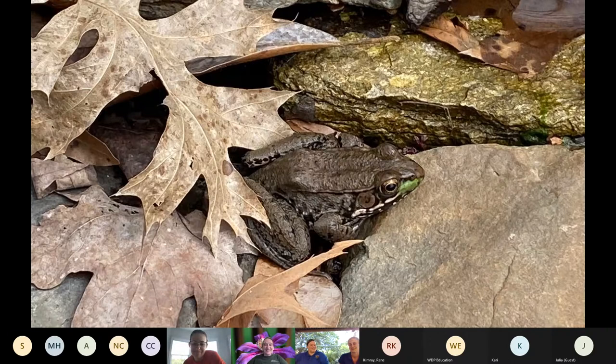So we got a guess for a green frog. Yes, green frog. Very good. I used to have a really hard time with green frogs and bullfrogs when they were roughly around the same size. And Betsy told me to look for this nice ridge right here. Green frogs have that, and bullfrogs do not. So thank you for that, Betsy. This is why we have the expert with us.